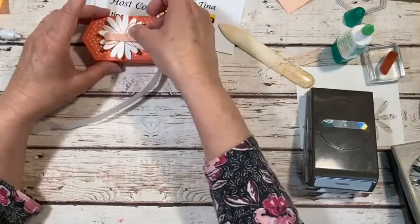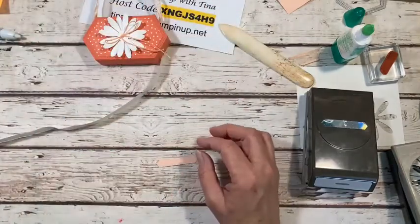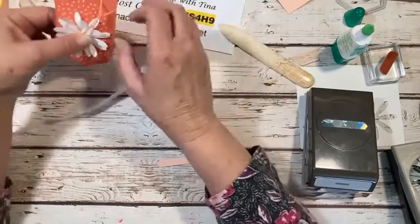And then this is going to go across just like that. But I'm going to pop this up. I'm going to put a dimensional right in the center of our bow.